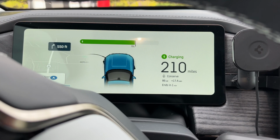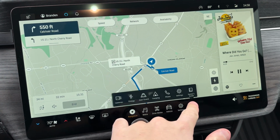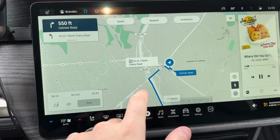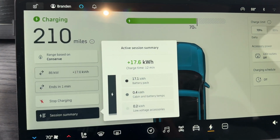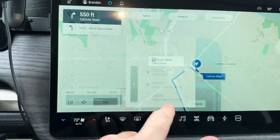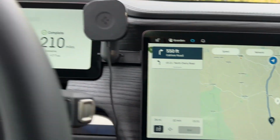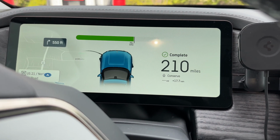Just about to finish charging here at 70%. Let's see how long it's been charging for. It's been reasonably quick. 12 minutes, okay, for 17.7 kilowatt hours. And I've got my nav set for the Loves at the turnaround destination. Charging just completed there, 210 miles displayed.